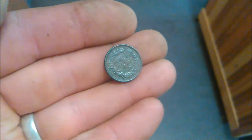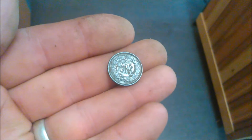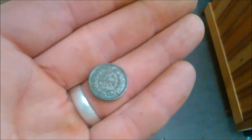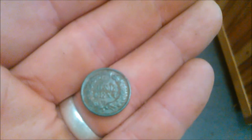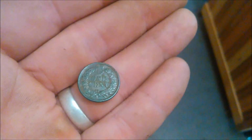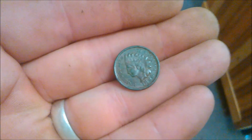Yeah, the soil back there in the woods apparently is pretty nice to coins. That 1904 Barber I found back there, it's also in stunning shape. Wow. Yeah, look at that. Bring it a little closer. Yeah. That's amazing. That's a super sharp Indian.